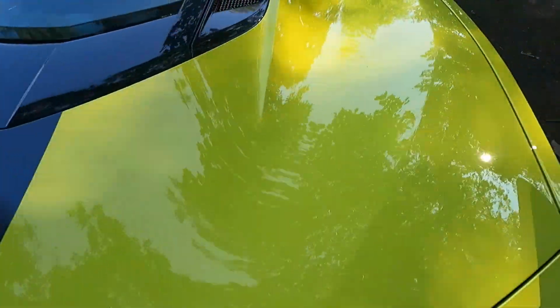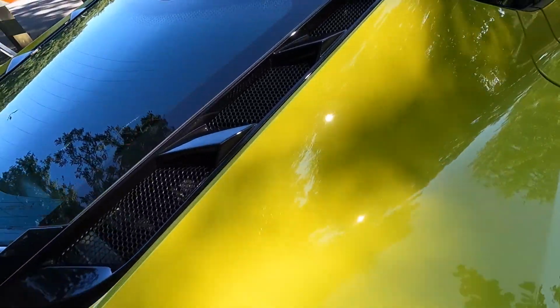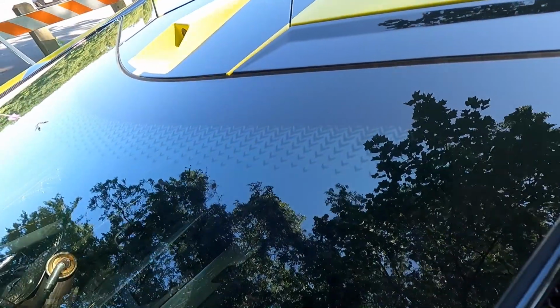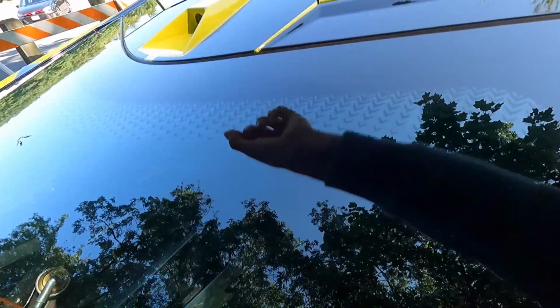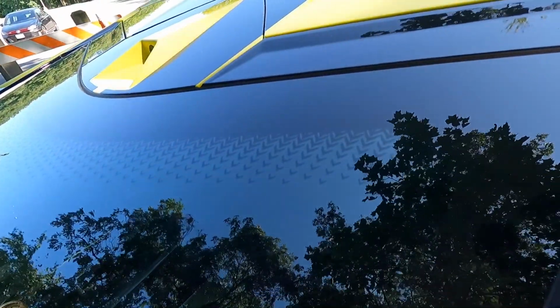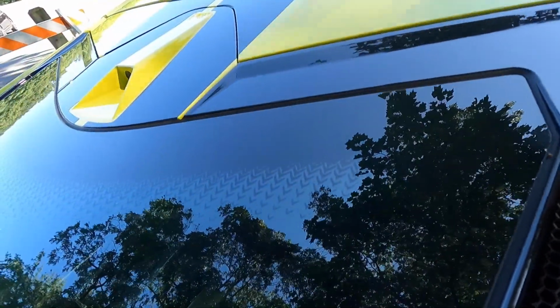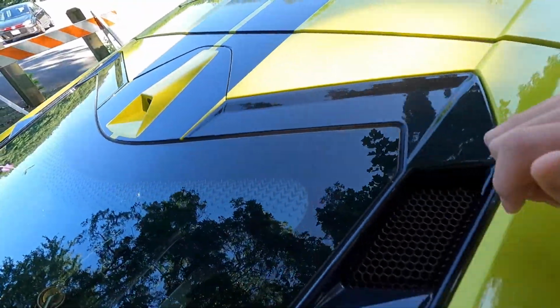But one thing my buddy pointed out when he was just looking around the car, I don't know if the GoPro is going to pick it up, but at the top of this glass you can see the Corvette logo pretty much. See if you can pick it up right there at the top, which is really cool. It's just a little element. It's kind of like an Easter egg type thing. If you notice it, you notice it. If you don't notice it, you don't notice it. But it's just a cool thing that I think Chevy did.